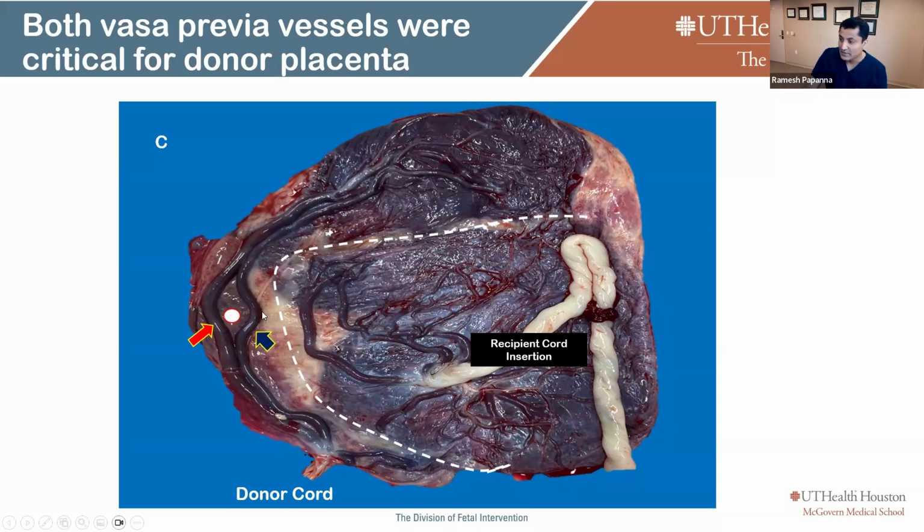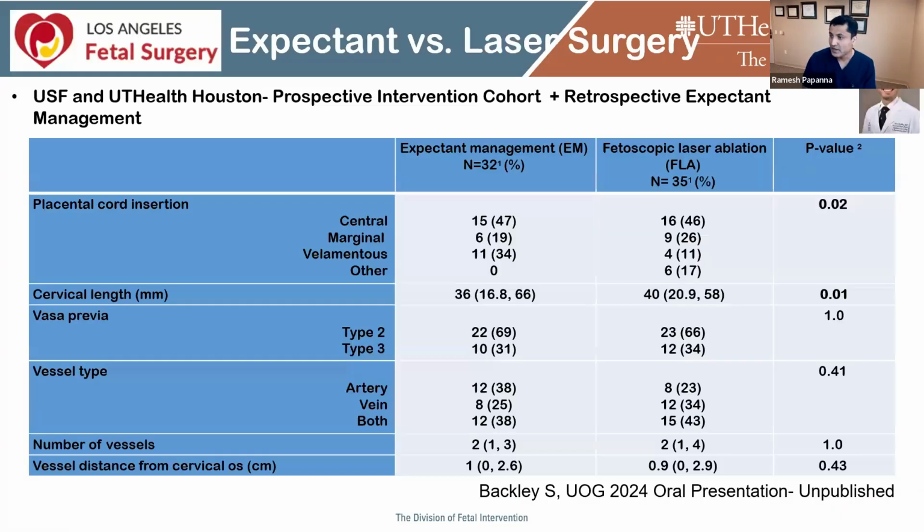And when we were doing a laser and I saw these Vasa Previa, when we traced them up and down, we knew that these vessels are the most important vessel for the donor. If I took it out, the donor would die. So we made a decision not to proceed. We called it off, and then she ended up delivering at 32 weeks. Now both babies are happy and doing very well. So it can be that easy to make a mistake of not knowing where the anatomy of the vessels are.